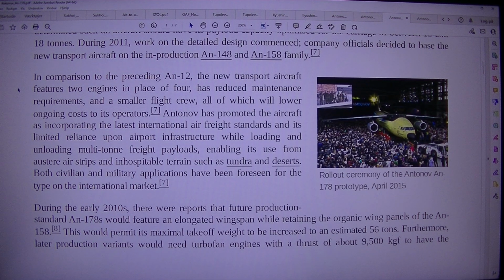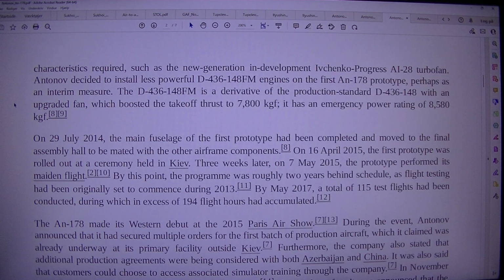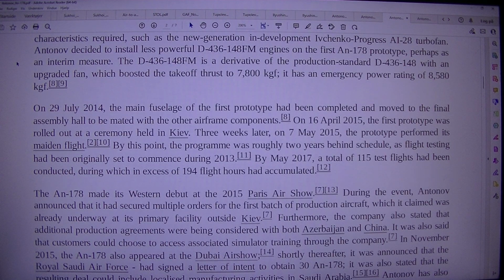During the early 2010s, there were reports that future production standard An-178s would feature an elongated wingspan while retaining the organic wing panels of the An-158. This would permit its maximal takeoff weight to be increased to an estimated 56 tons. Furthermore, later production variants would need turbofan engines with a thrust of about 9,500 kgf to have the characteristics required, such as the new generation Ivchenko Progress AI-28 turbofan in development.